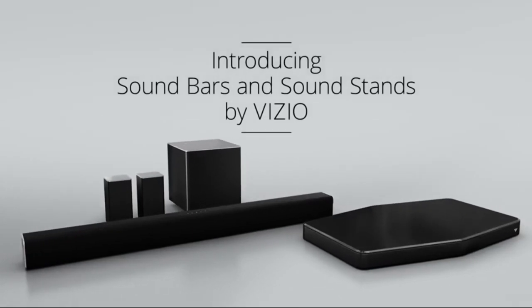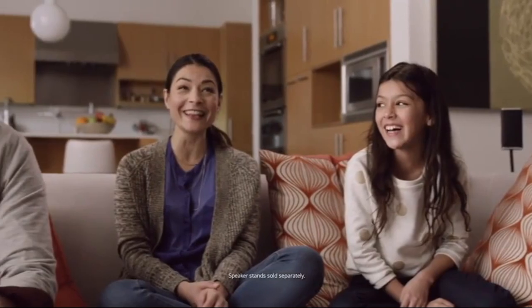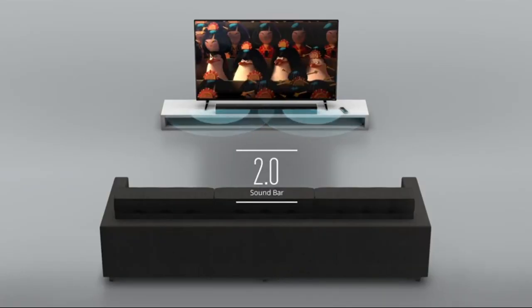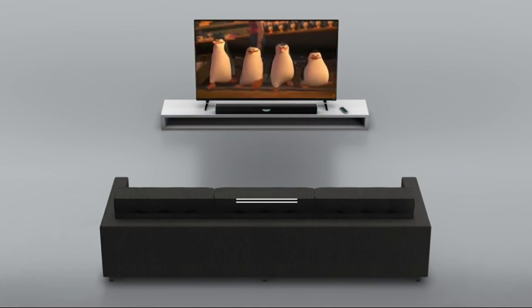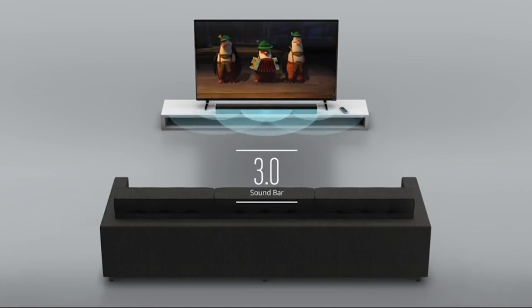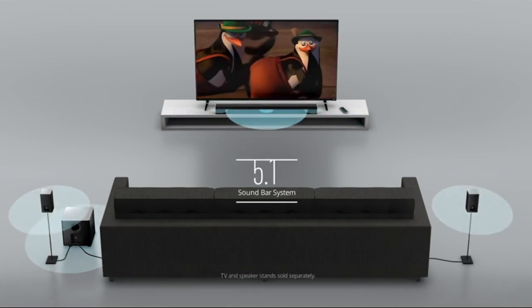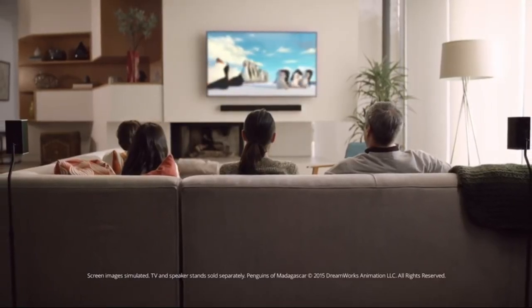Introducing soundbars and sound stands by VIZIO. We created VIZIO soundbars and sound stands to complement your viewing experience in any room in your home. Starting from a simple 2-channel audio upgrade, or a 3-channel soundbar solution with enhanced dialogue clarity, all the way up to a full 5.1 surround sound system with wireless subwoofer and rear satellite speakers for a complete audio immersion deep dive.